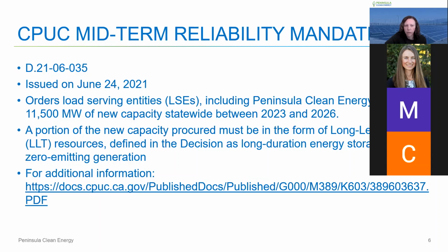A little bit of background on the CPUC midterm reliability mandate. This was decision 21-06-035, issued in June of this year. I'm sure most people on here are familiar with it, but it orders all of the load serving entities in California that are CPUC jurisdictional to procure 11.5 gigawatts of new capacity statewide. A portion of these must be in the form of long lead time resources, which is defined as long duration energy storage and firm zero emitting generation. We've also included a link to that decision right down below.